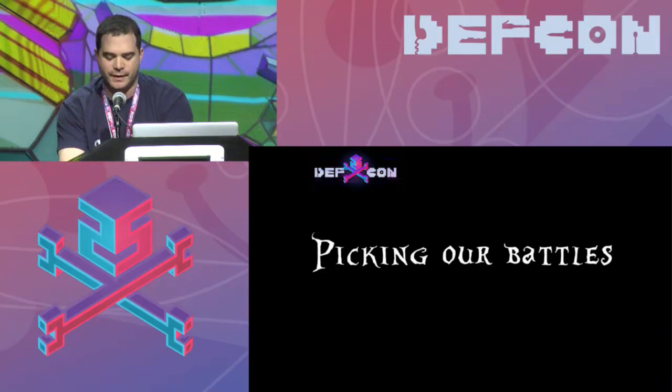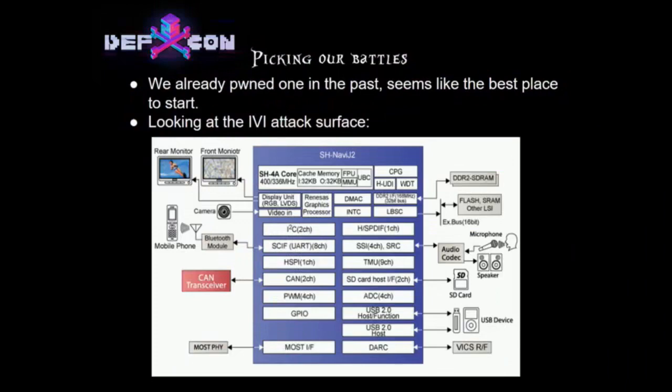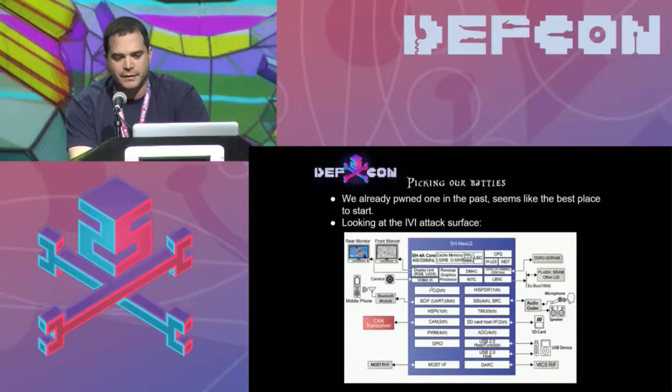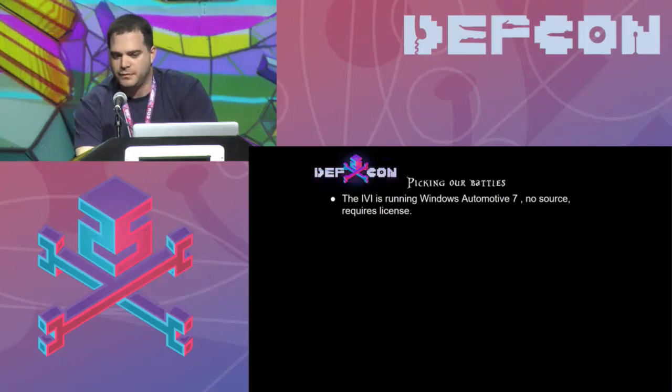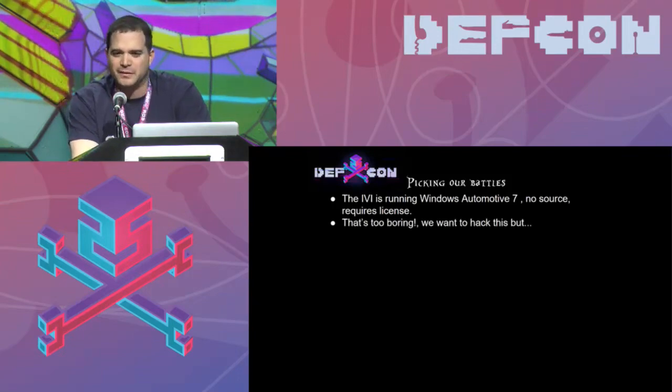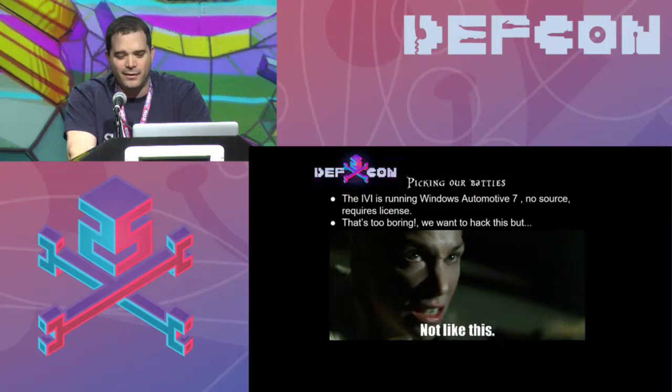Now, once we had that, we had to decide what do we go after, right? So we look at the radio, just the IVI. This is the high-level diagram for the Clarion-based IVI in the car. As you can see, there's a lot of stuff going on. Okay, let's put that aside for a second. It's running Windows Automotive 7. A little bit of Googling, a little bit of snooping. It's closed source, so it needs a license. But that's too boring, right? You want to hack the car, but not like this. Okay, maybe there's something else.